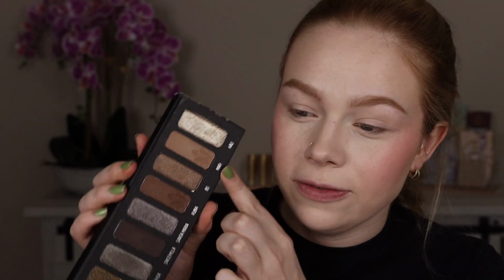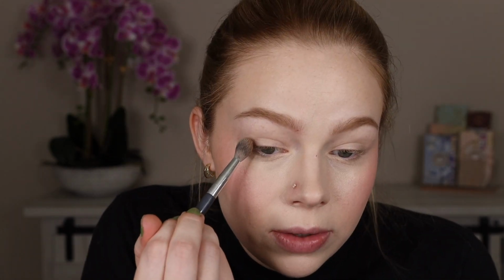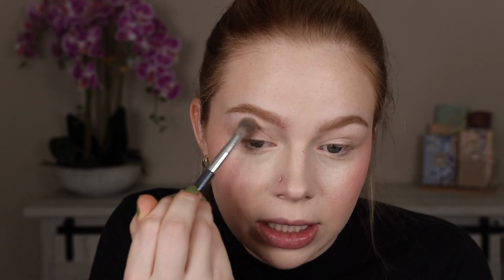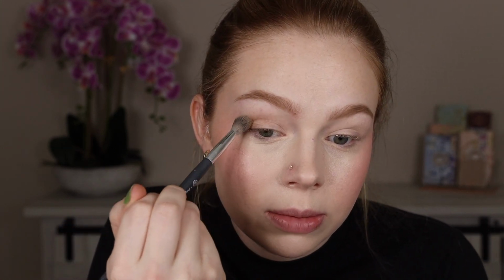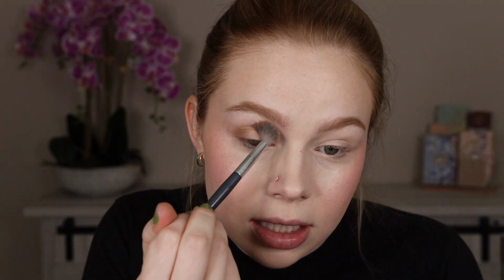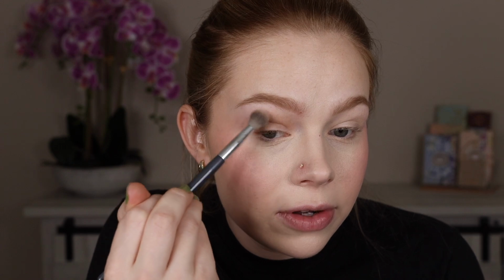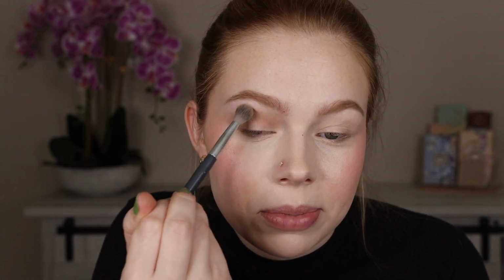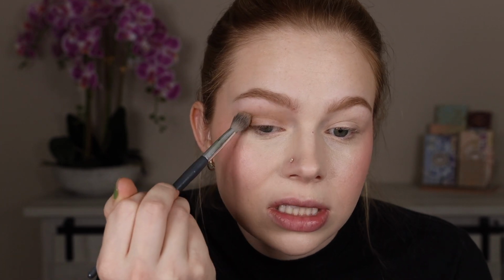I'm gonna start off with this shade right here called Mari as my transition shade. Surprise, surprise. Just gonna go ahead and start that off in my outer V. Actually, I feel like it is showing up a little bit deeper on my eyes than I expected. It's swatched very, very light, but just gonna go ahead and start off on my outer V and then go through my entire crease, just in windshield wiper circular motions.